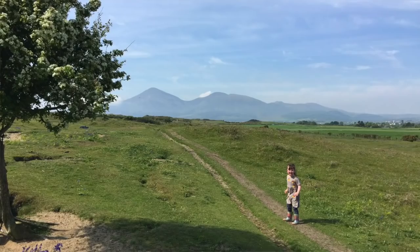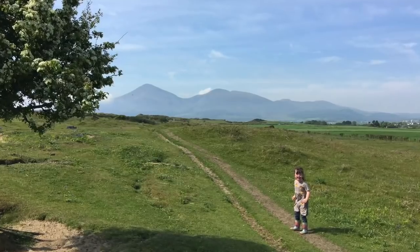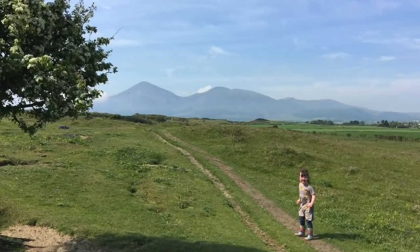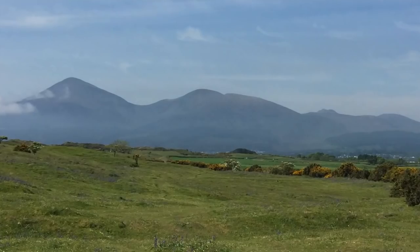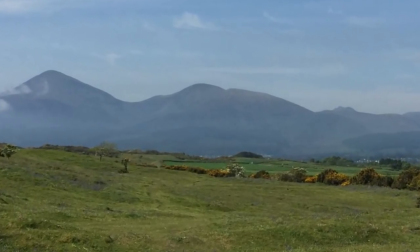And I thought for those of you around the world who haven't been or know of Northern Ireland that you might like to see a couple of photographs. There are only a few, but it was very pretty. It was a lovely bright sunny day, although it was a little bit hazy down there actually, as you'll see from the photographs of the mountains. But we spent a very nice morning wandering through the sand dunes.